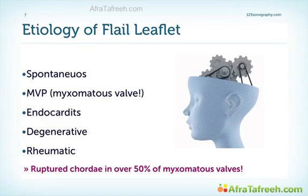Why do cords rupture? Well, it can happen spontaneously even in completely normal valves. More frequently, however, it does occur in the setting of mitral valve prolapse, specifically in the myxomatous type of mitral valve prolapse. Why? Because these cords have less strength. They are also affected by the disease. If you have endocarditis, it can also involve the subvalvular apparatus and thereby lead to rupture of chordal structures. And the same is true for degenerative disease. With aging, the cords get weaker. This is also the case in rheumatic heart disease.